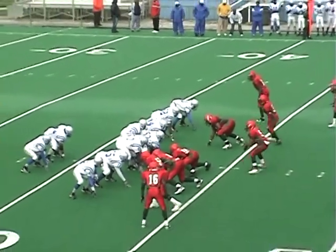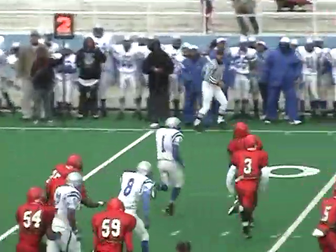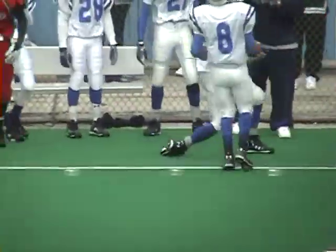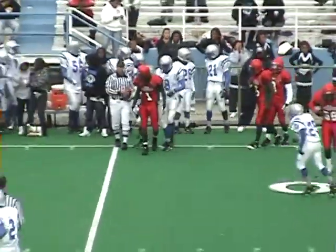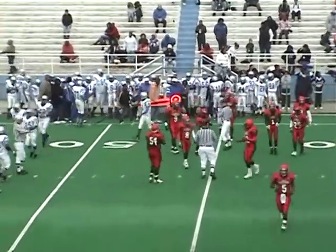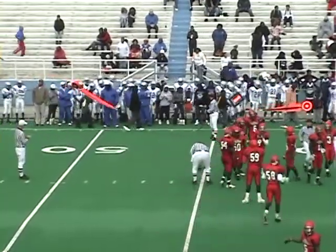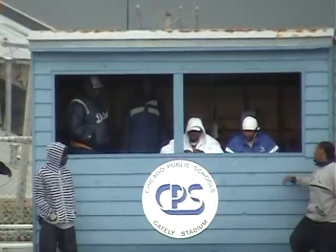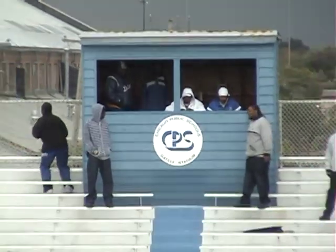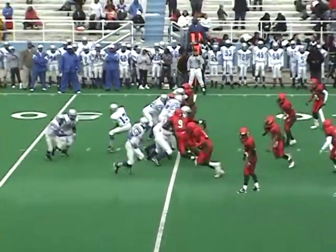Second and 7. Up the left side, breaks out. Oh, nearly breaks one. Gets the first down and more. Crosses midfield to the Titan 45-yard line. First and 10 from the 45.